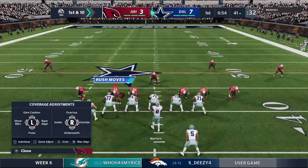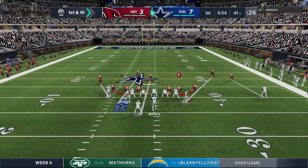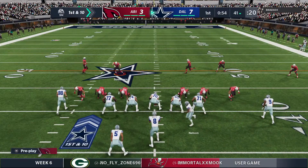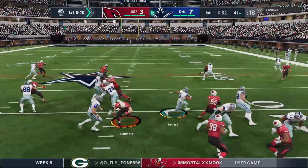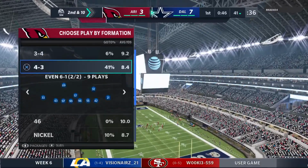Good starting position for the Cowboys here as they come up 1st and 10 at the 41-yard line. Tighten up. One. Check. Now a shotgun handoff to Pollard, and they're going to stop him right at the line of scrimmage. Just no cutback lane to be found whatsoever.